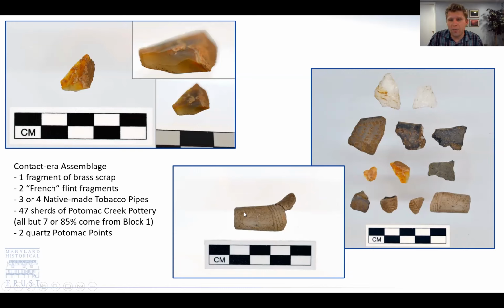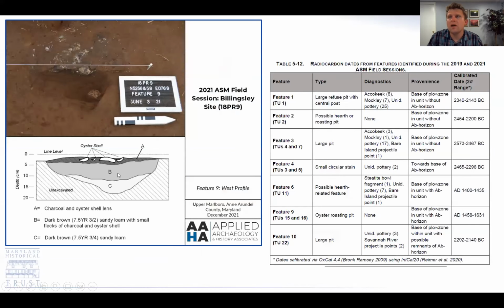And then we have the mended fragments of this Chesapeake pipe right here. Here's the aforementioned oyster roasting pit.